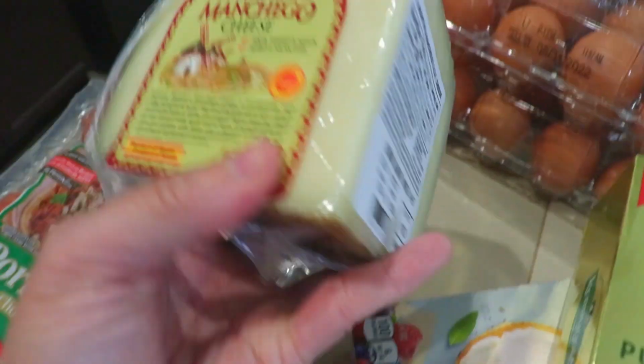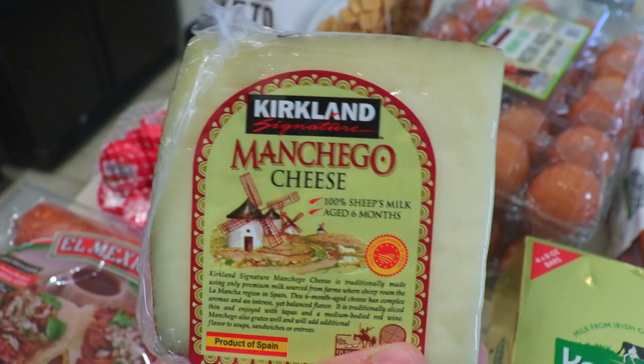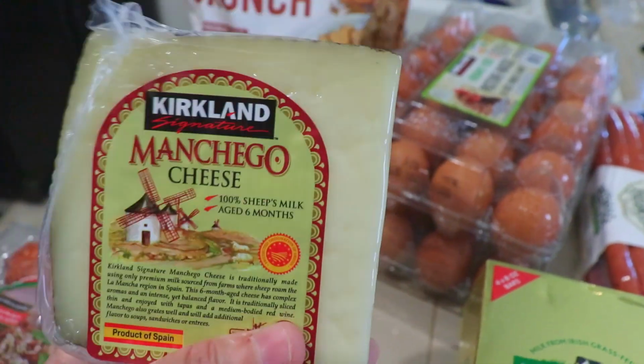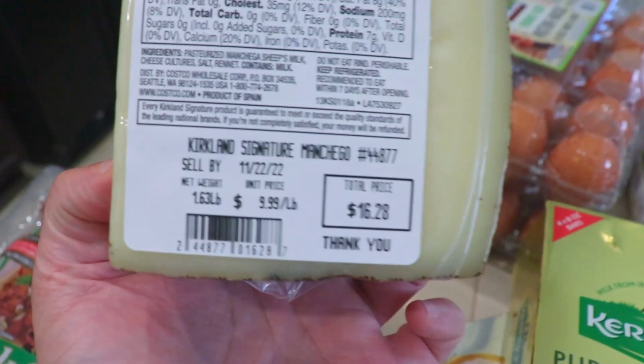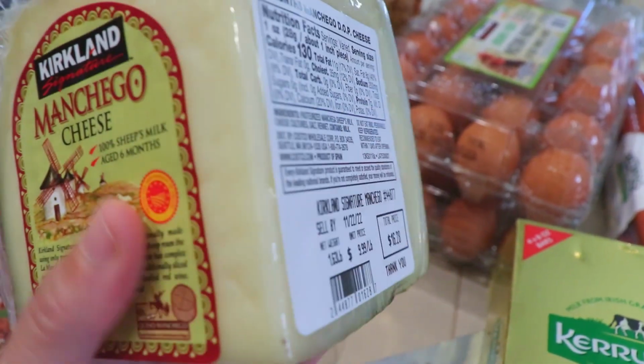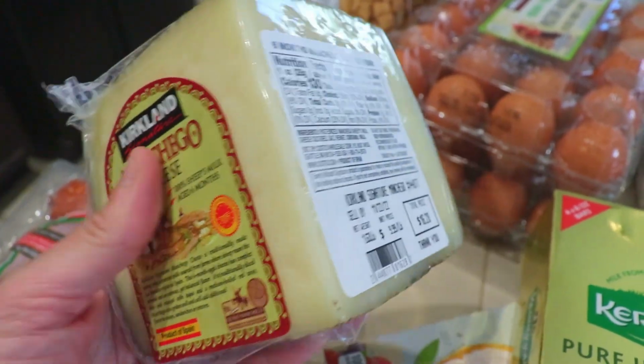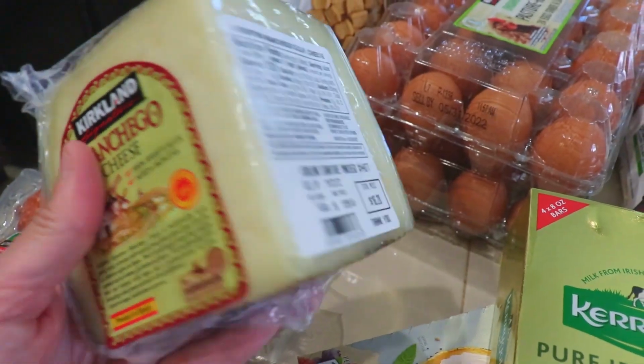Next, we have my wonderful manchego cheese. I know I've talked about this before in my other keto hauls. My favorite cheese, $16.28, and this is a little bit over 1.5 pounds. I don't know if this will last me a month. I've been kind of snacking on a bit too much cheese.